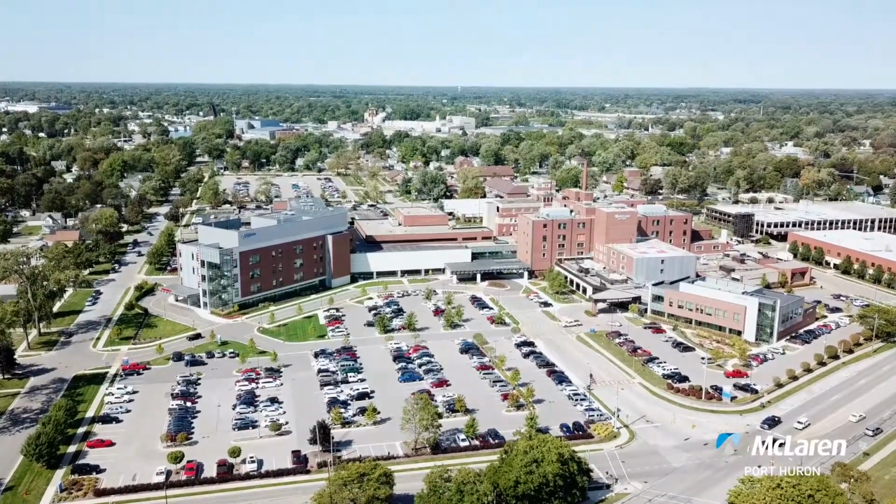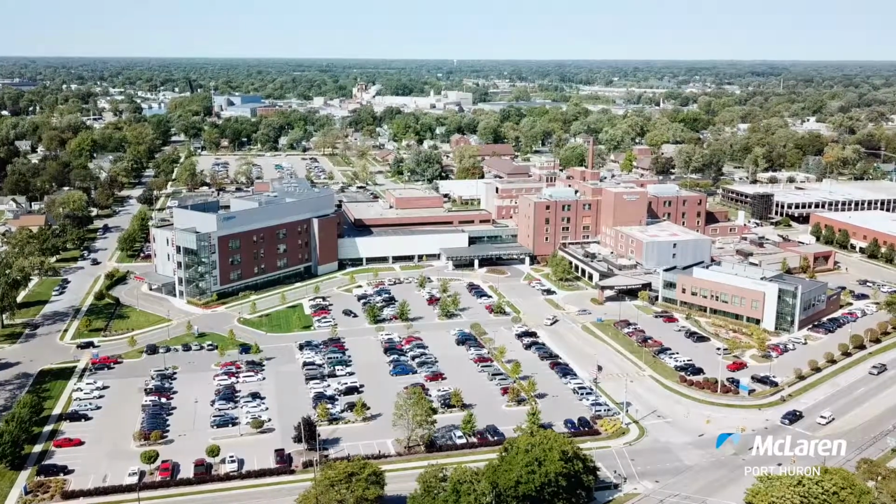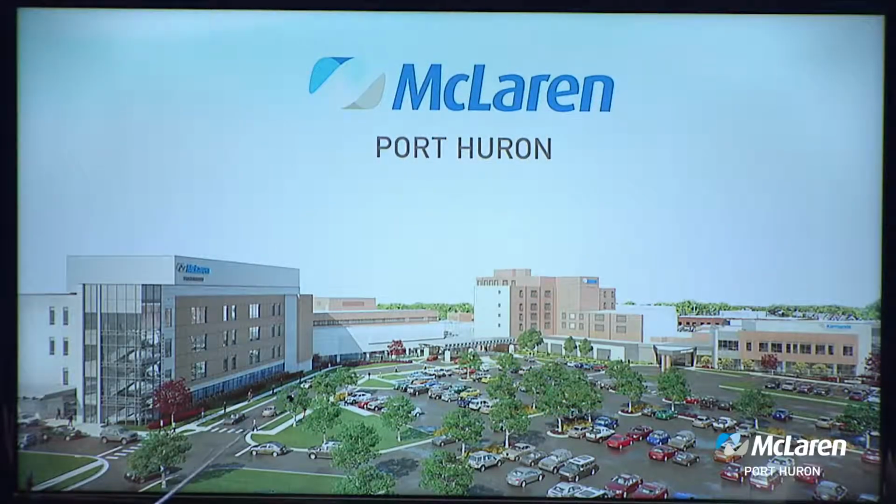Right. So remind us what's in the South Tower. Can we kind of do a floor by floor? Absolutely. In the South Tower that we opened, on the first floor we have the emergency center and observation beds. Second floor is our 18-bed ICU and our ORs. On the third floor is a 36-bed cardiovascular step down. And on the fourth floor, we have 36 med-surg beds.